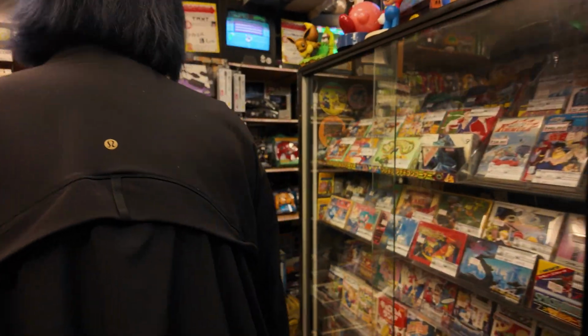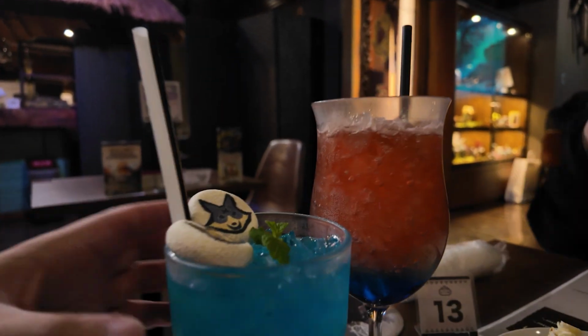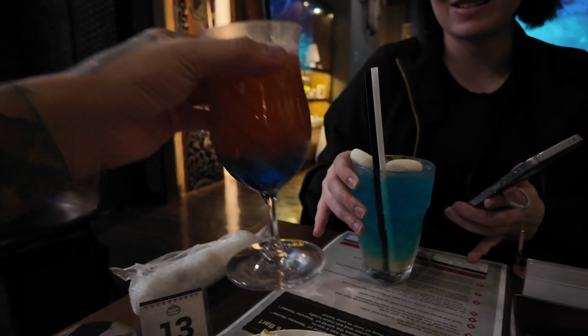Now, after a little bit of shopping, we decided to do something that is unique to Japan, and that is a collaboration cafe. They do these all the time, and some of these are actually permanent locations. In this case, we went to the Monster Hunter Cafe because my girlfriend and I are huge Monster Hunter fans.